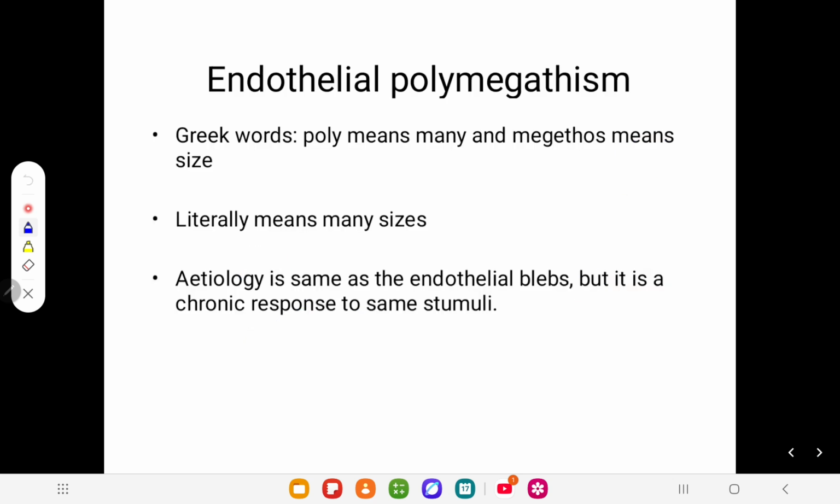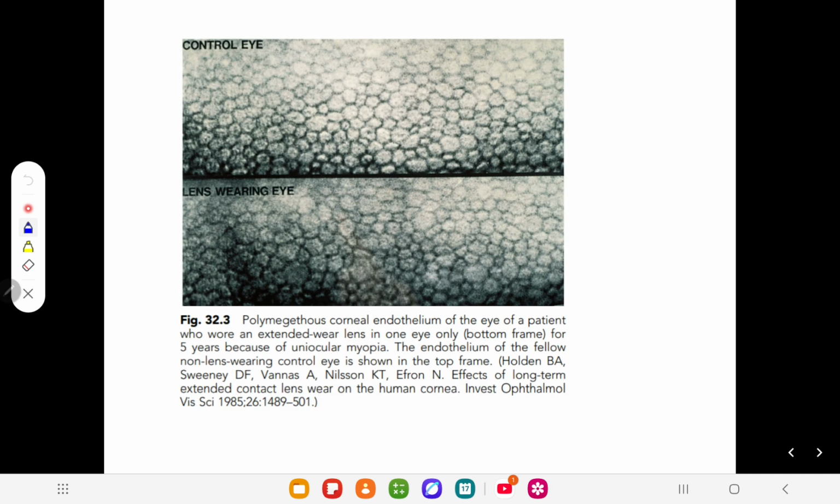Endothelial polymegathism: the Greek words poly and megathos, so it literally means many sizes. The etiology is the same as endothelial blebs, but it is the chronic response. Endothelial blebs are a transient response. So that's the difference. Polymegathism means, can you see in this second picture, cells larger, larger and larger, isn't it? There are small cells and large cells, distributed in a zigzag.